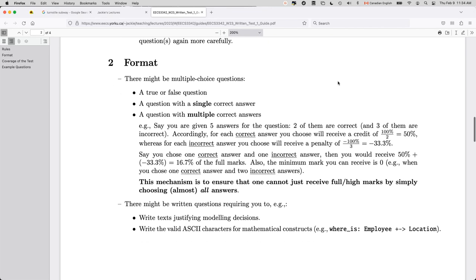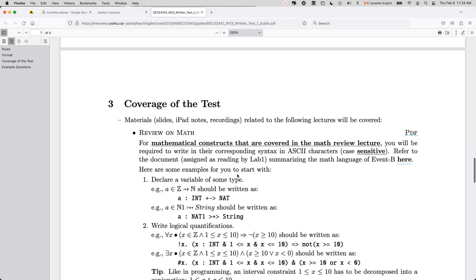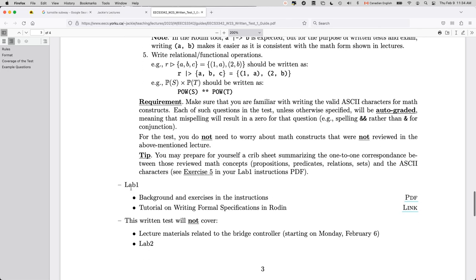And then, the format, mostly multiple choice. But there might be some questions requiring you to fill out the blanks, in which case you may have to write, for example, valid Rodent syntax, so make sure you get prepared, right? That's something we expect from you in lab number one. All right, about the coverage, you can read it through, but basically you have to study the math review lecture and also lab number one.